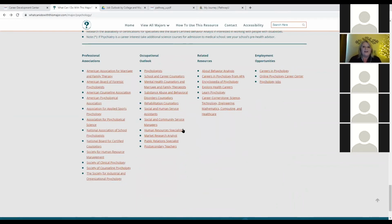And professional associations is basically a group of people within that career that do best practices. They have networking events, conferences. This is where you could find current information. It's also where you could find groups of people that you could do informational interviewing with and learn more about that career path. So definitely think about the professional associations as a student member.